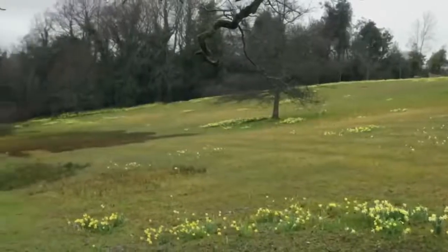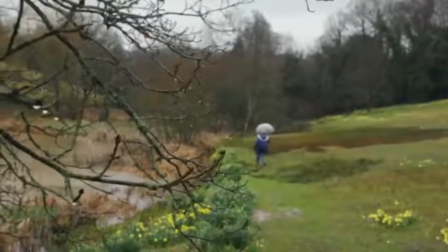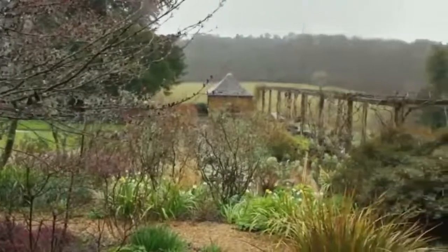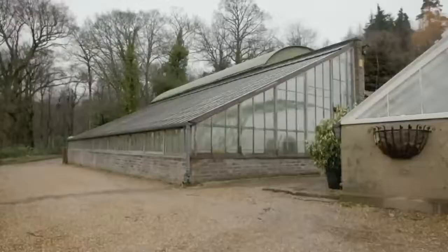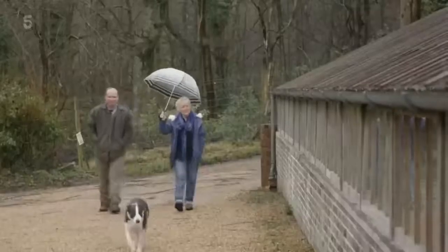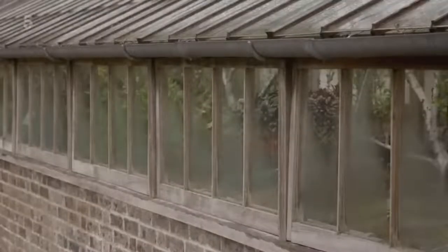I'm enjoying the magnificent springtime beauty of Gravetye Manor in Sussex. But in typical British style for this time of year, the weather's proving a little unpredictable. Yet even the rain can't diminish the looks of this stunning garden. Fortunately for me and head gardener Tom, its original owner William Robinson had the foresight to build these spectacular glasshouses, which allows the gardening team to grow plants more suited to sunnier climes.